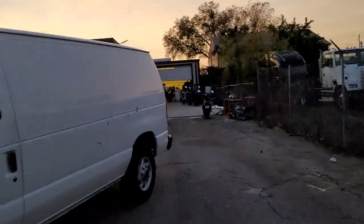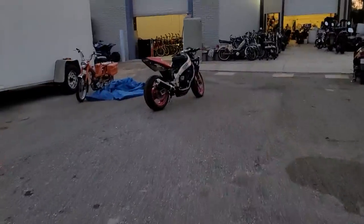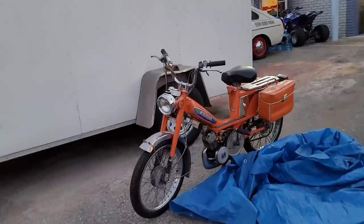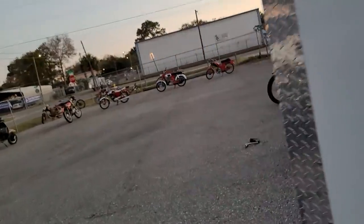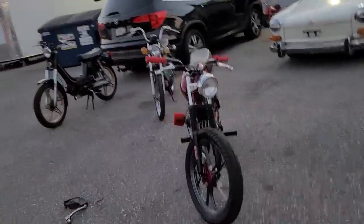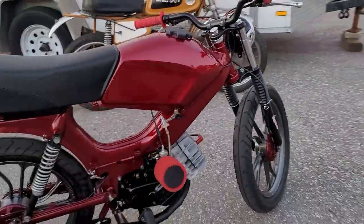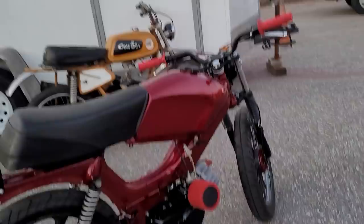So wait till you see the collection Steve's got in here. Nobody's got a collection like he's got. He's got every moped known to man here, and some real high-end ones. Here's a Moto Bikine. Look at this thing. This thing will rip your face off for sure. It's a 75cc two-stroke with a big chamber on it. It's an absolute rocket wheelie machine.